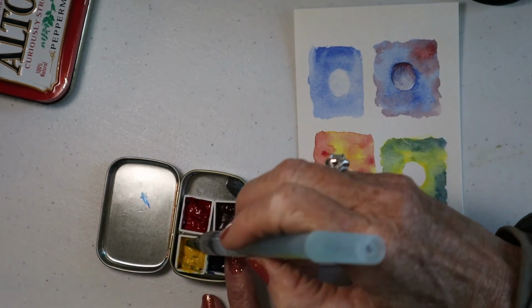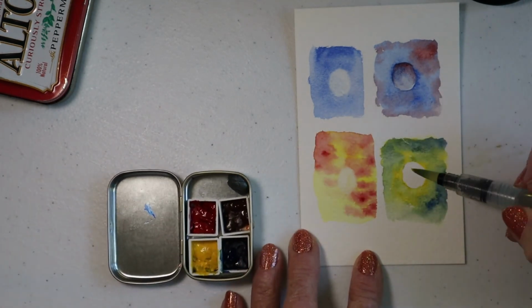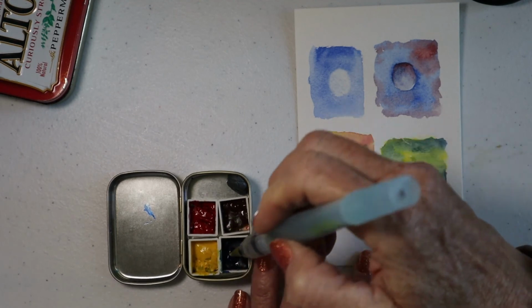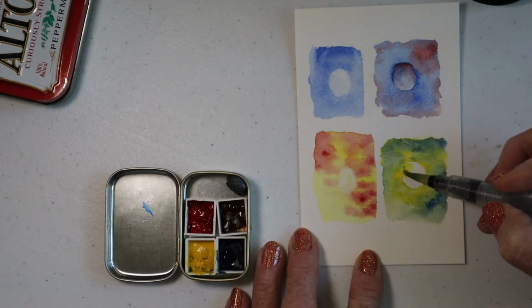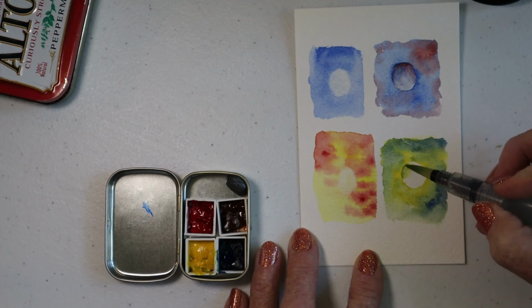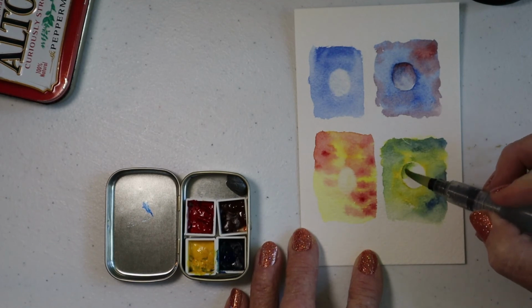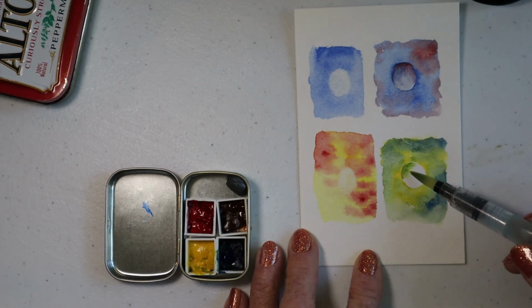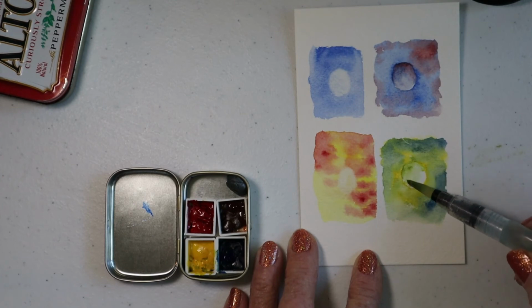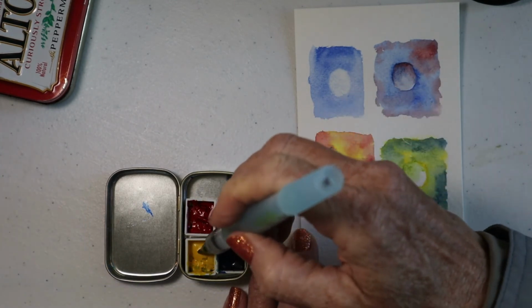So try this one where you start with a dry brush and then you add water to that. Just like sometimes you start just with paint there and then add water and drag. So I want you to try both ways, because you'll decide which one you like.